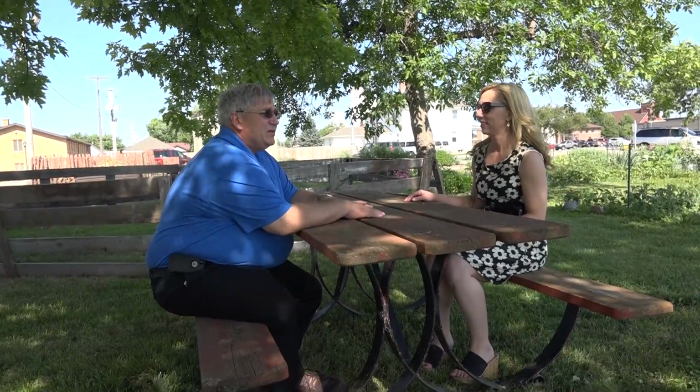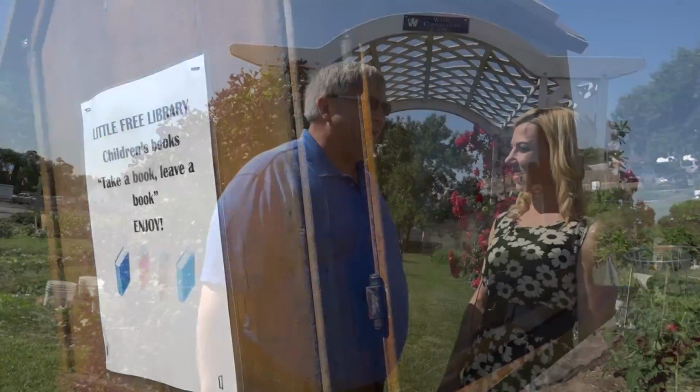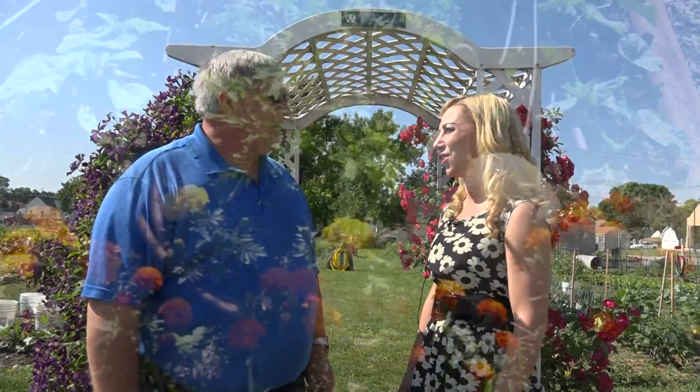Yeah. And speaking of books, I think it was last year or the year before, and her husband had built a little library that's in the other corner over there. So you can actually grab a book from there and read it and exchange a book. What a nice thing to add to our community here in Norfolk.